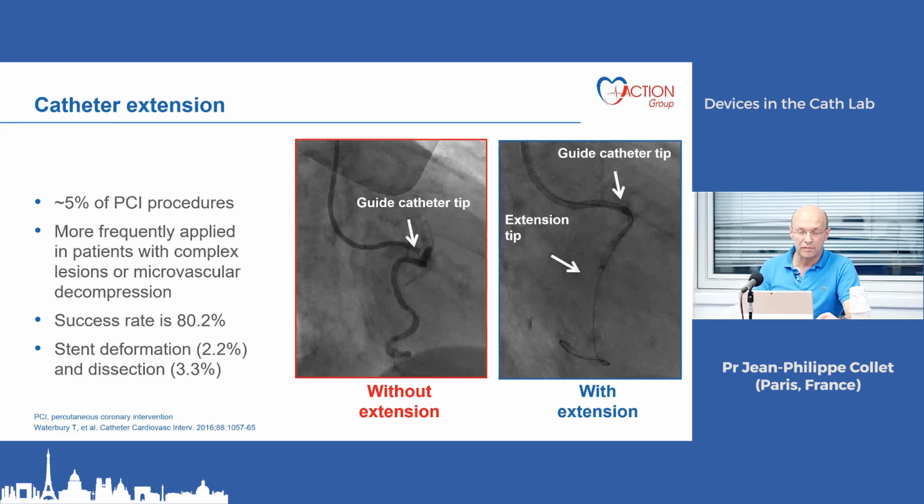We do not have any randomized studies, but we all agree that they should be in the cath lab, and you have all sizes available from 5 French up to 7 French. So it's a very handy tool.